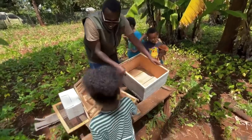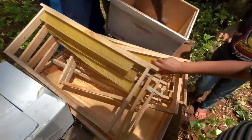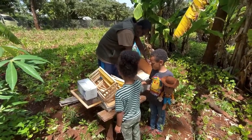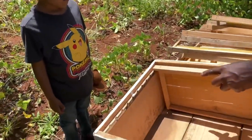How does the bee connect skin? Can I touch that? That's good. That's beeswax. It helps attract bees. It also helps bees build honeycombs on a straight line. Beehive door. They can come in, come out.